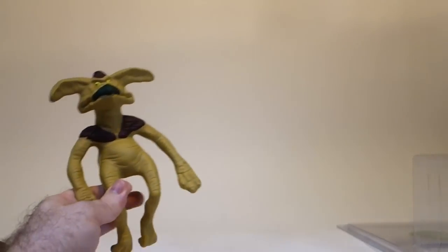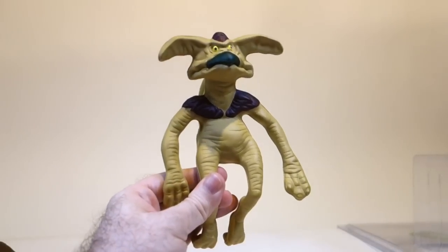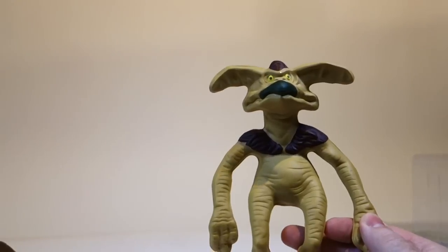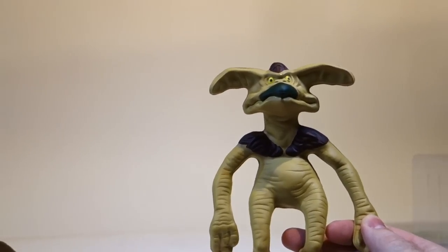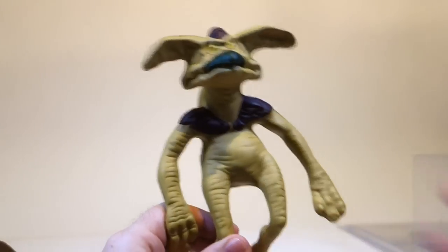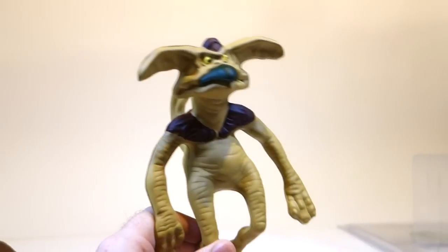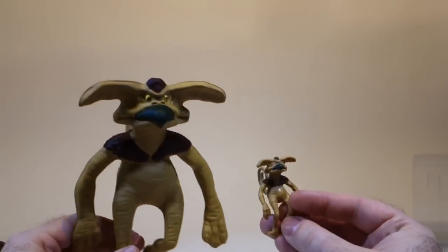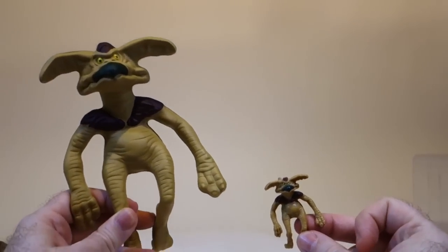But before we do that, actually, I do want to compare the size of this figure with the vintage Salacious Crumb figure, who is hiding from me. Where'd you go, Salacious? There he is. Boom. So you can see that is a pretty big difference in size.